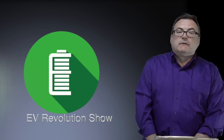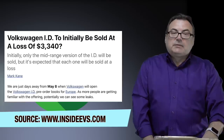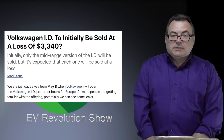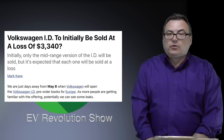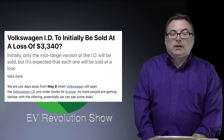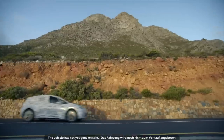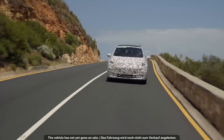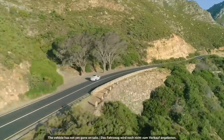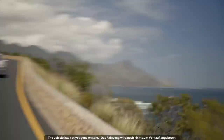Quick story that came out about Volkswagen. This is a report looking at some of the announcements that Volkswagen has made in the ID platform around pricing. I know I reported on this a while ago, probably early this year, about Volkswagen intending to have more of a people's car approach to ID. They want to be able to make sub-$30,000 cars and really get into that more mass market framework. Well, it looks like they may be able to do that, but they might have to start selling these vehicles at a loss.